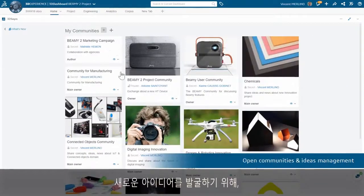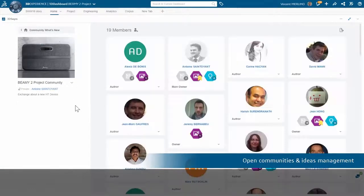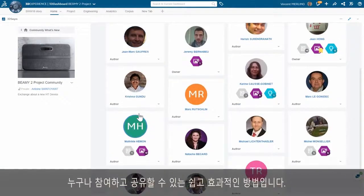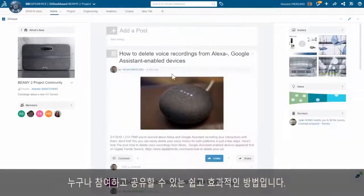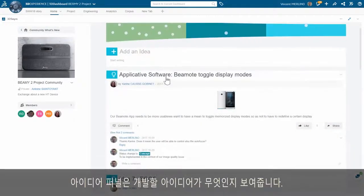To trigger new ideas, innovation teams can set up secure communities in no time, an easy and effective way for everyone to participate and share. The ideas funnel shows which ideas can go to development.